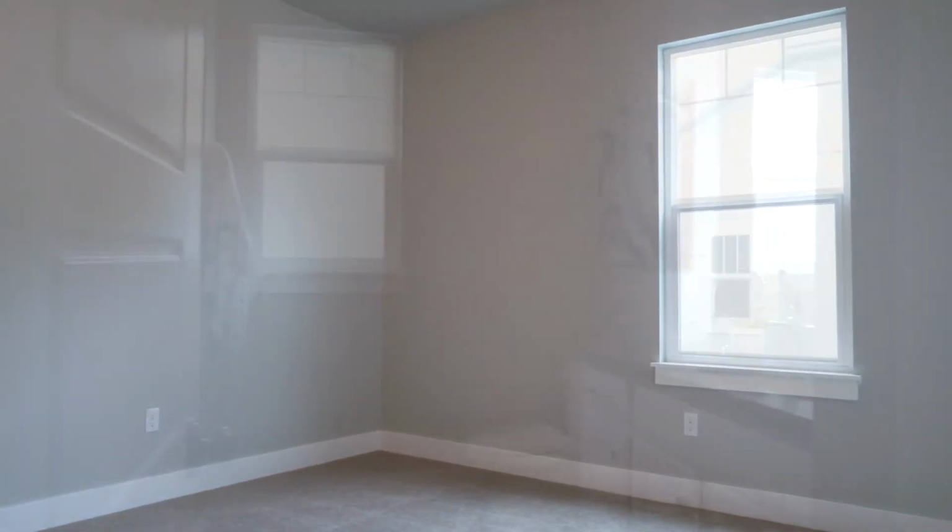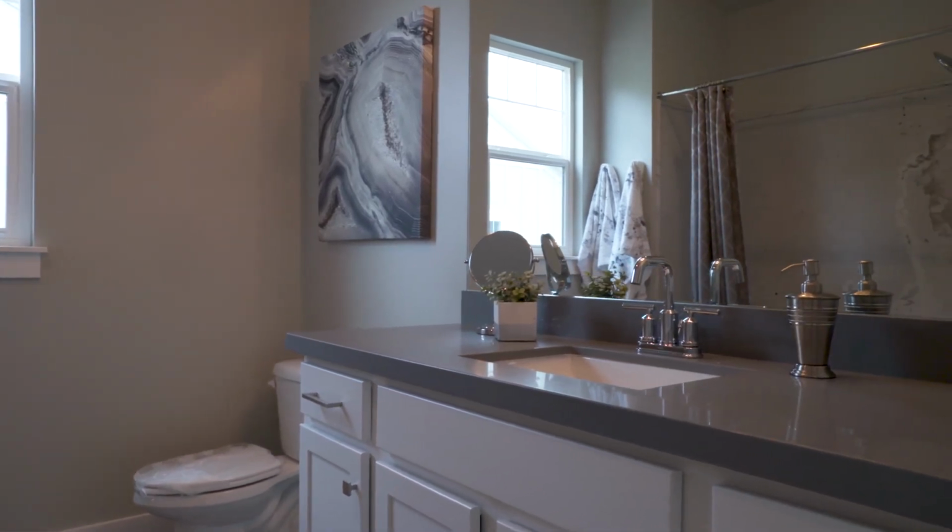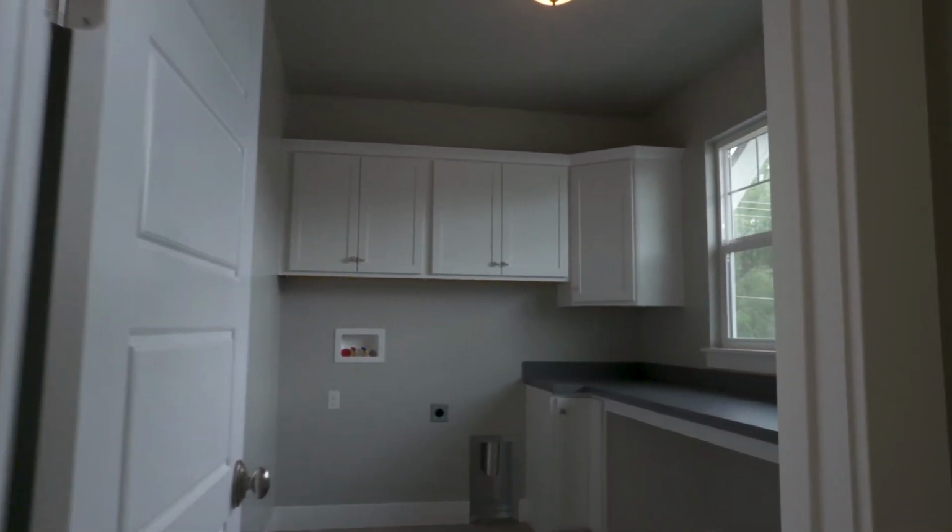And here are the extra bedrooms, which are upstairs. Yeah, Jay, these rooms are big and they all have walk-in closets. And here's that second bath upstairs, full bath. Yeah. Look at this laundry room.